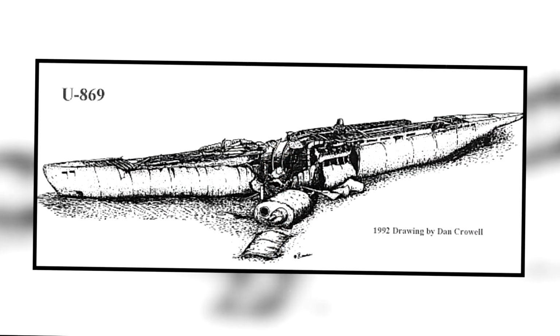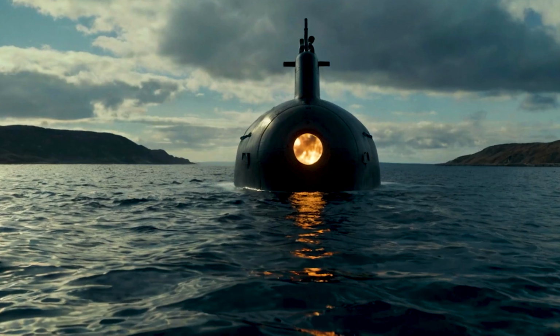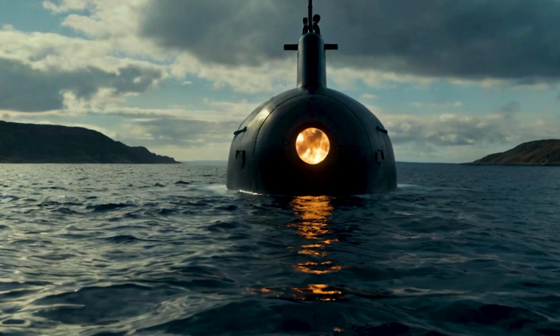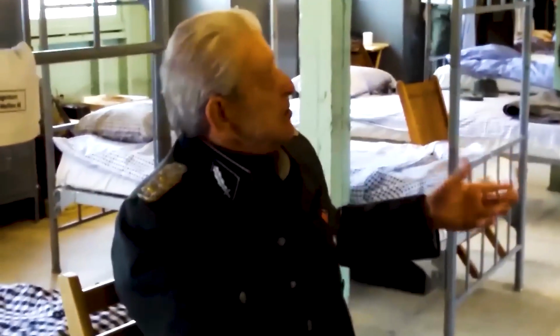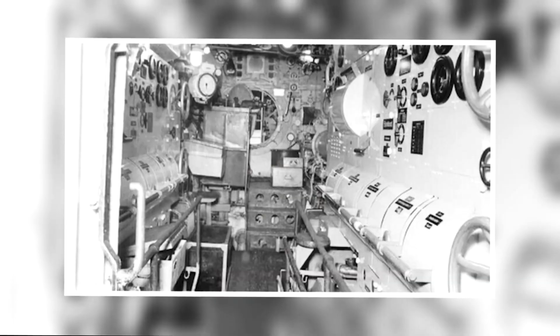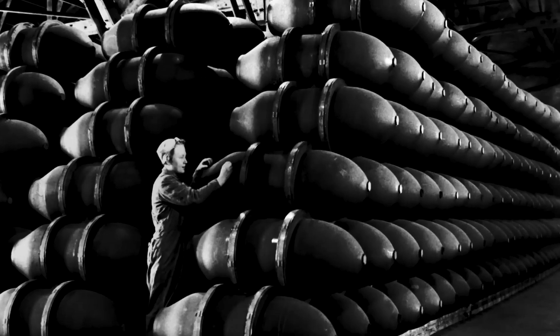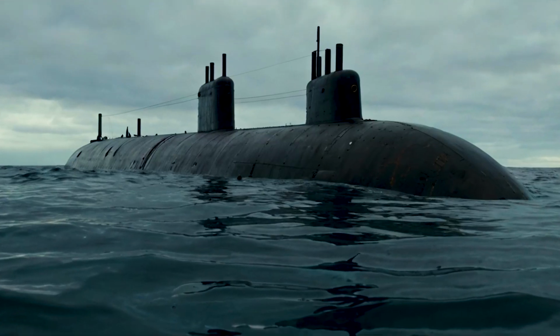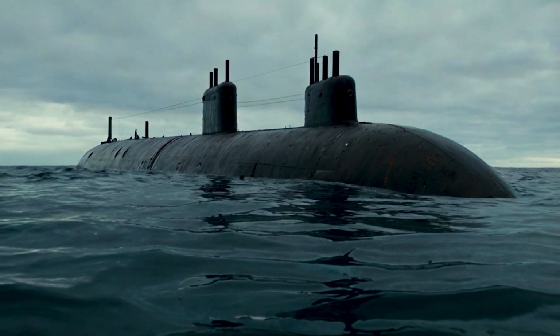German torpedoes from World War II were powerful, but they often malfunctioned. One of them was a dangerous problem known as the circle runner. This meant that torpedoes that were supposed to go straight would sometimes spin back toward the submarine because of faulty gyroscopes or controls. And the effect? Damage to the submarine. This wasn't just wishful thinking.